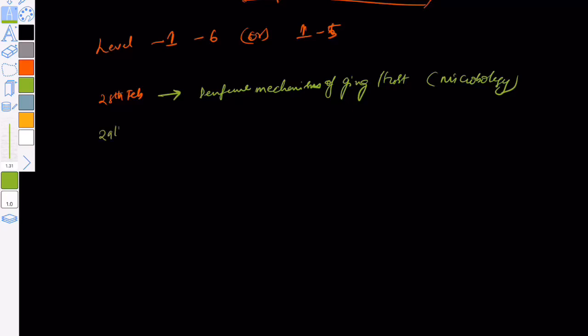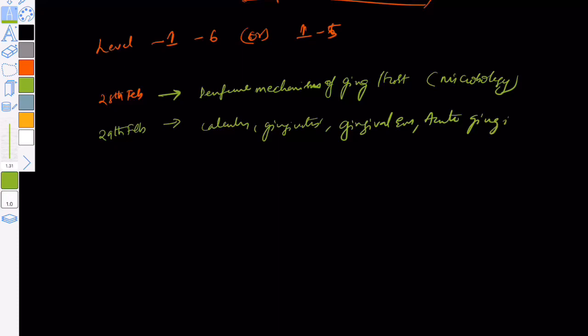And 29th February, we are planning to cover calculus and gingivitis. All these are very, very easy things which you are more familiar with from your final year and your internship. I hope you remember the gingival enlargements; you will be covering that. You will have your acute gingival infections like ANUG and herpetic gingivostomatitis. Everything will be covered on this day.